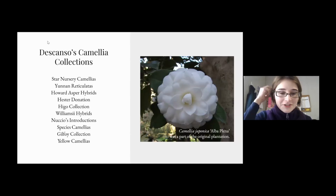So our camellia collection is really broken down into a number of different smaller collections. And these are developed around when we acquired some of these camellias, where we acquired them from, and who might have been behind them, hybridized them, or propagated them. And I'm just going to go over a few of these that are particularly important to us currently.